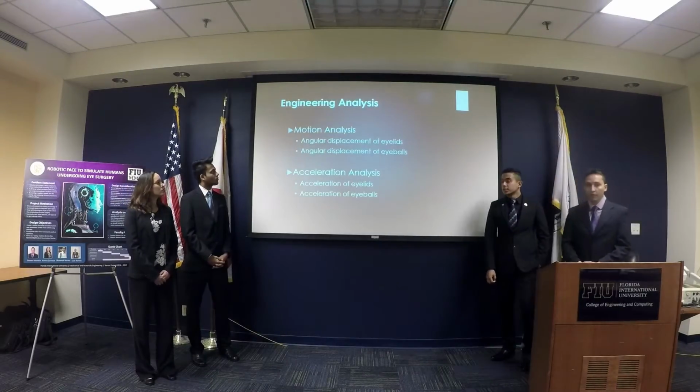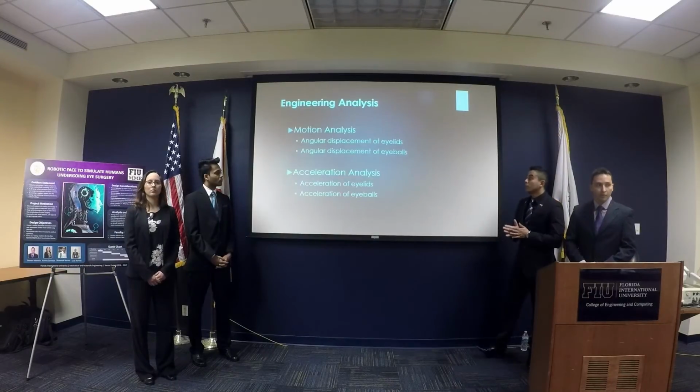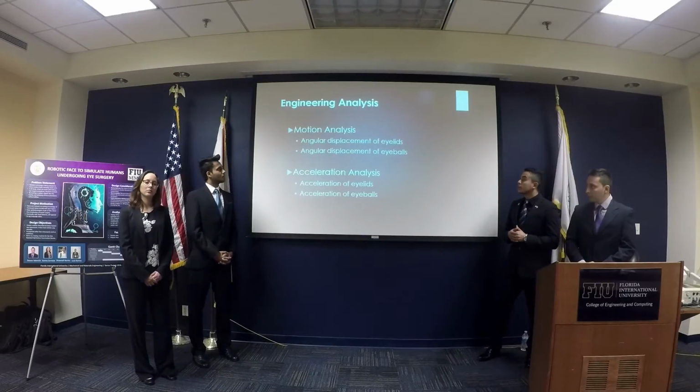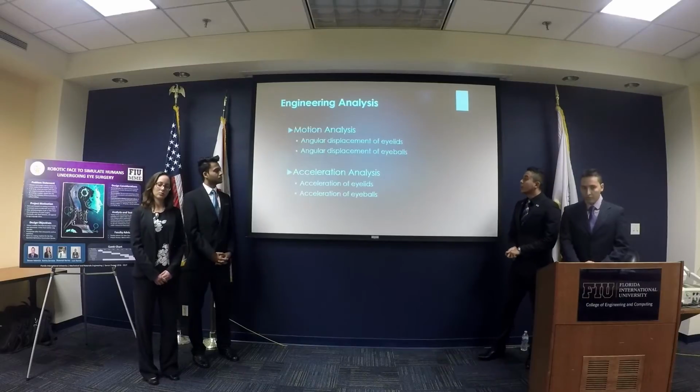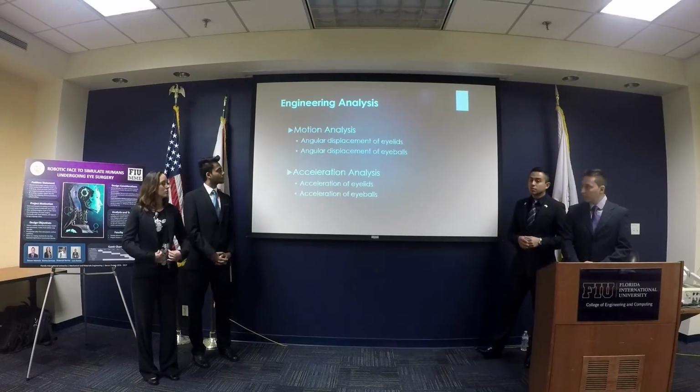So for the engineering analysis, since we want to accomplish the most accurate results, we came up with the idea to obtain two different types of analysis. One of them is a motion analysis, and the other one is acceleration analysis. And so right now we have our angular displacement analysis for the eyelids.